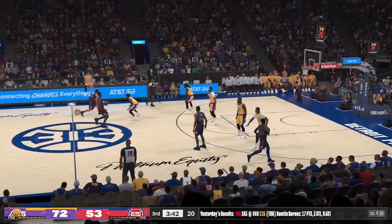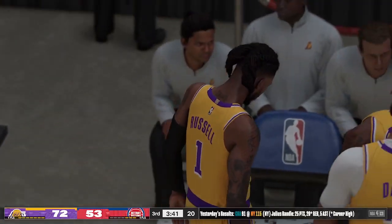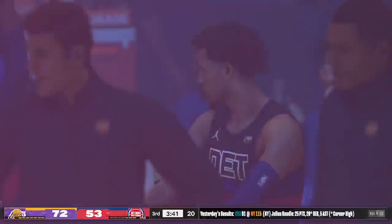Terrific ball movement. Really a prime example of the difference in how these teams have operated offensively. Much more individual play at the other end. Time called here. The Pistons decide to talk it over.